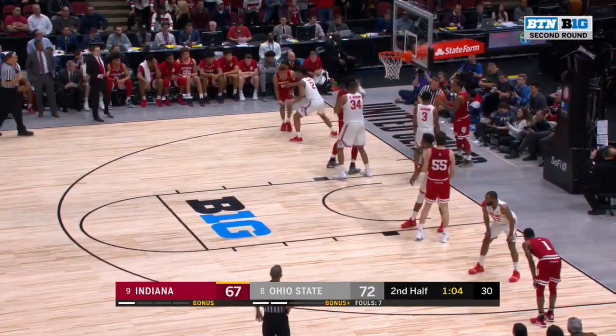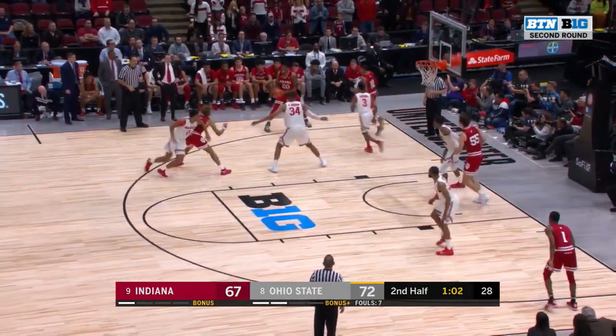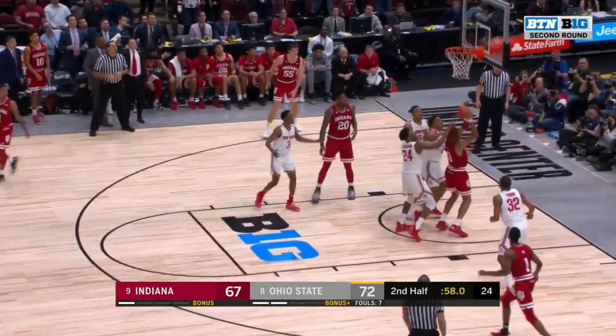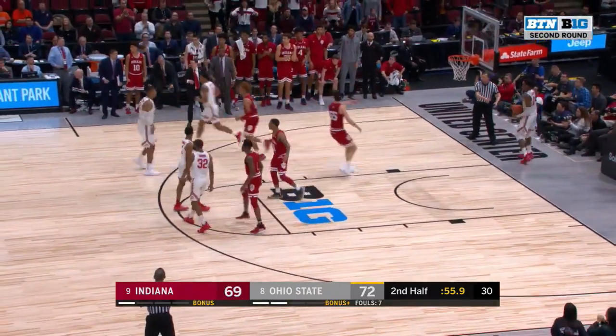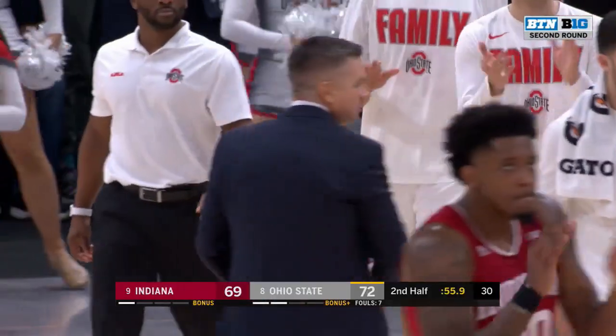Ohio State was up 20. It's the closest Indiana has been this half. They've got it within five. They're going to the all-freshman Big Ten. Langford, no. Gets it back. Langford again. Yes! Three-point. Full court pressure. And Chris Holtmann, who has two timeouts, will take one right here.